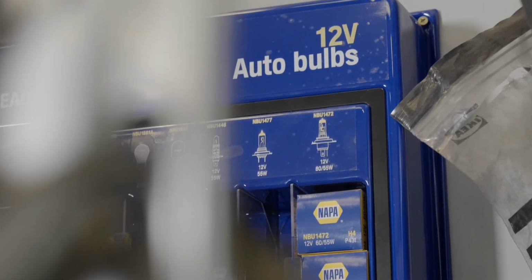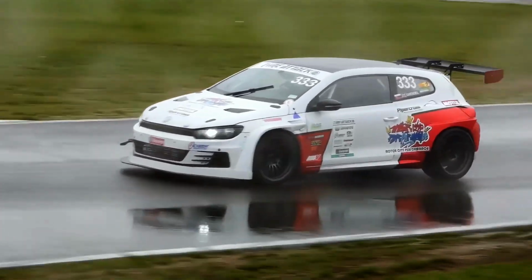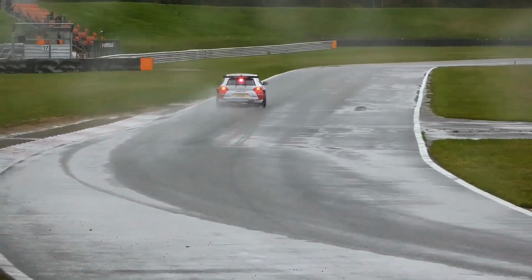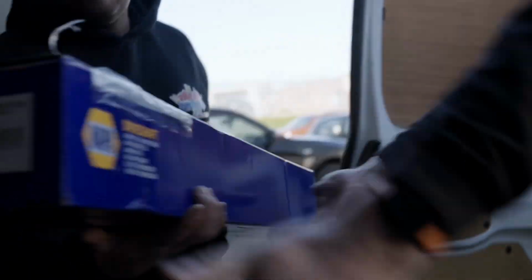We're racing the British Endurance Championship and the touring cars this year. NAPA play a big role in both sides of our business. We started to use NAPA for all our race cars a year from now. We found them really good quality in the road customers, where most of our parts are supplied by NAPA and our local branch. We use the NAPA parts on our race car.